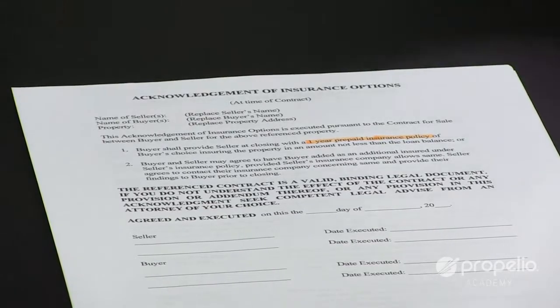This is our insurance options, and I mentioned this to you a little bit earlier. We've got 2 ways of going about this. Either we provide a 1-year prepaid insurance once we purchase the house, cancel the current insurance policy, or add our name onto the current insurance policy. The way that I like to do it is getting a 1-year prepaid insurance. So that's what we do. We're going to go get a 1-year prepaid insurance policy. We're going to make sure that our buyer has a 1-year prepaid insurance policy, and that policy is going to have your name on it.